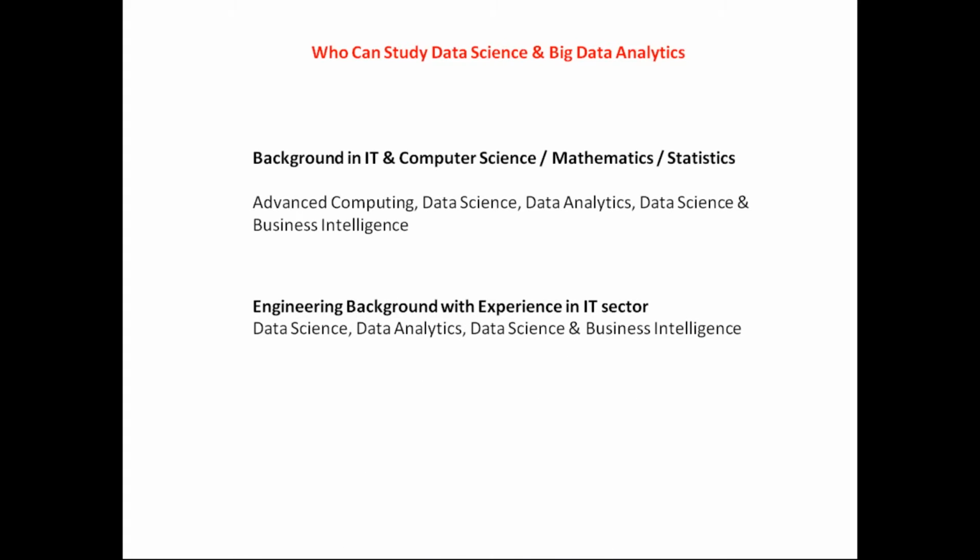People who are not from the exact background but from an engineering background, so they have some knowledge of statistics and have done a little bit in engineering, but have experience in the IT sector, maybe at least 2 to 3 years, you guys can also study a master's in data science, data analytics, and maybe business intelligence as well. There's no problem, and you can easily get the job, because it's a good thing sometimes, because you will be coming from some other background, so you have some domain knowledge.